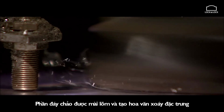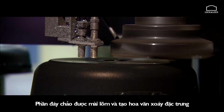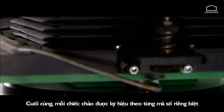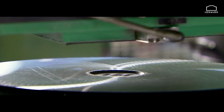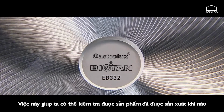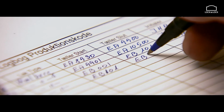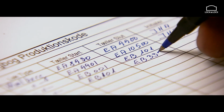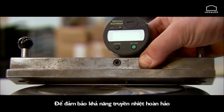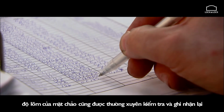The base is ground to a concave shape within tenths of a millimeter and given its unique spiral structure. And finally, each pan is given its own identification number. This allows us to check at any time when a specific product was produced. In order to ensure perfect heat distribution, the concavity is constantly checked and also recorded in the logbook.